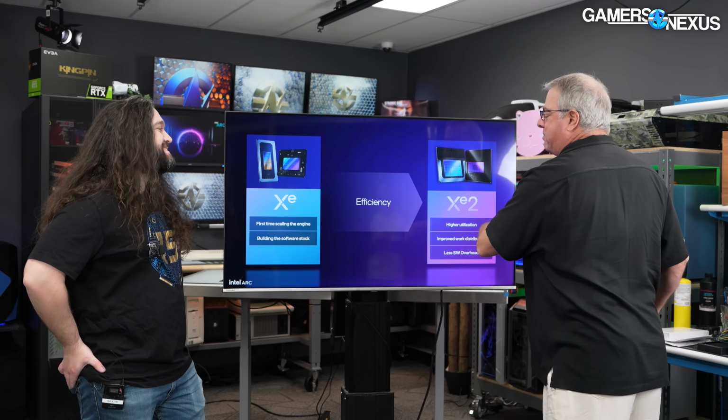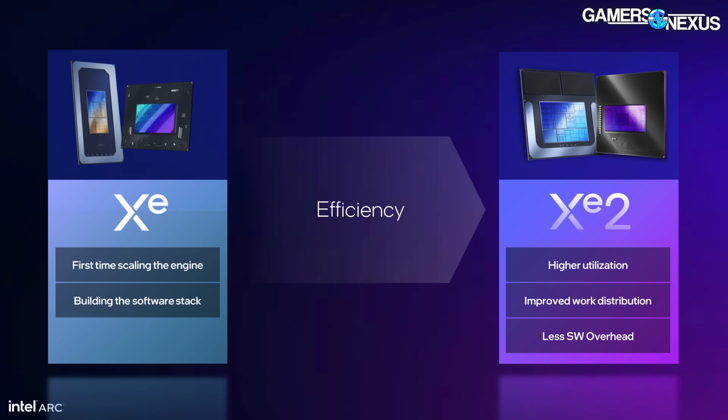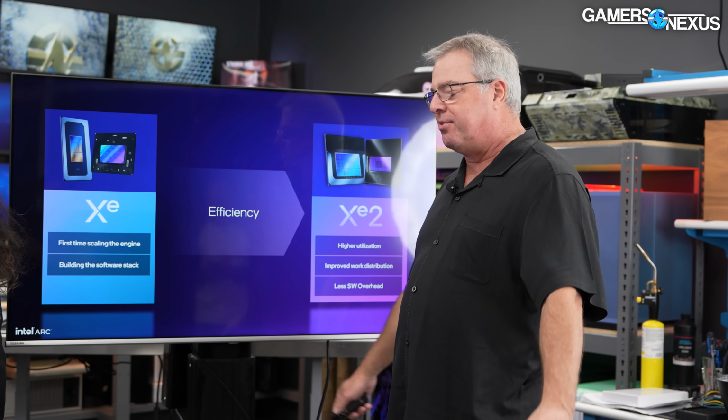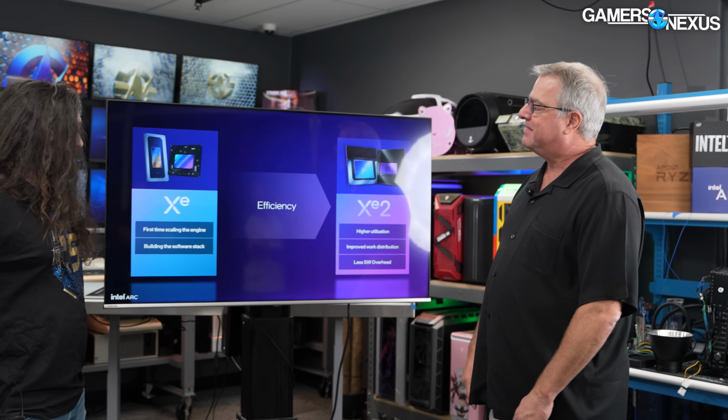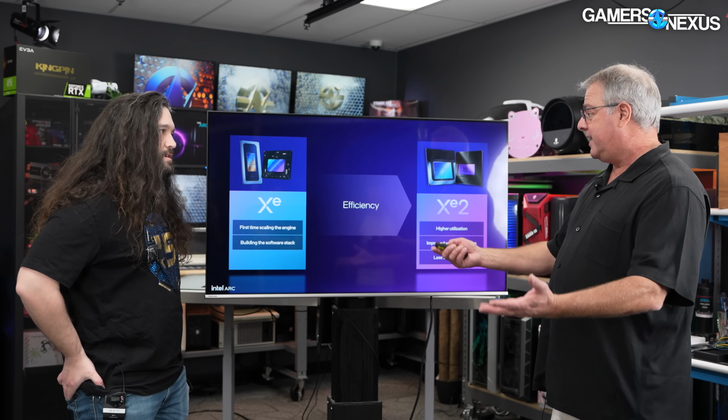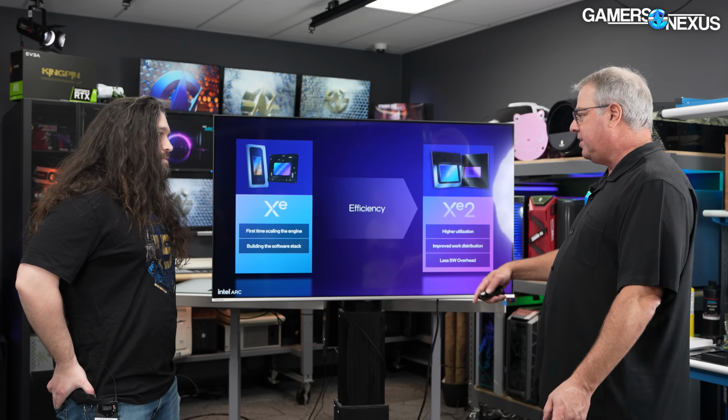Now, we have all been focused on efficiency. So now the silicon that we built on Alchemist has been redone, and we're now using Xe2, and we deliver higher utilization, better work distribution, less software overhead. Whole new software stack is pretty exciting. Cool. Yeah, and I think we reported on Xe2 around Computex with, maybe it was Lunar Lake? Yeah, Lunar Lake, exactly. There's a whole architecture deep dive we did.